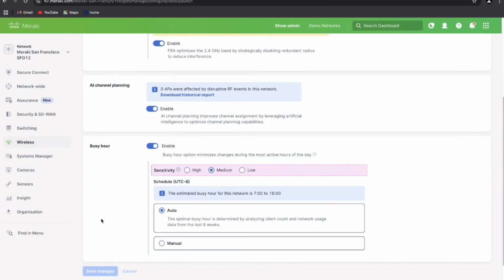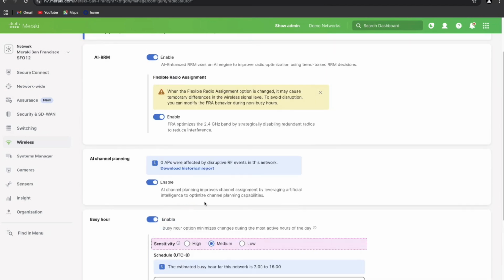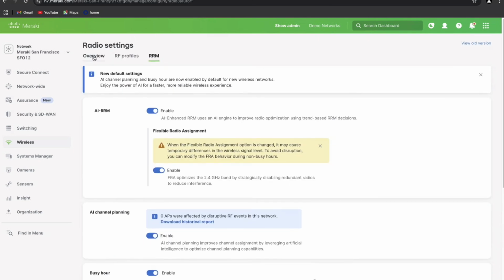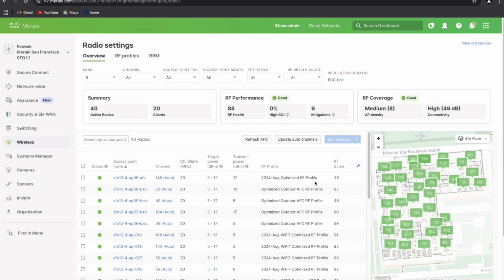Alrighty. Apart from that, from Minsei's last MFT presentation, you would have seen AI channel planning and busy hour. We still retain all of those configurations. You have your auto and your manual busy hour configurations and your AI channel planning, which would avoid all of our DFS and radar events right there. And you still have historical report data that you can download and look at what all events have happened in our network.